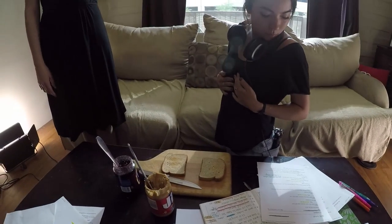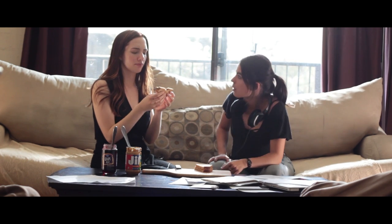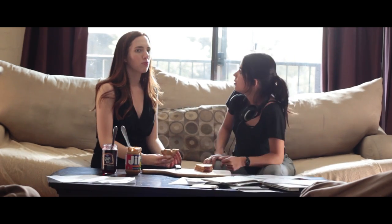Now this will take longer, but this allows me to focus on getting better performances because the actors only have to remember a few lines at a time. To pull this off, you really need to plan when you're gonna cut out of the wide shot ahead of time. An example, I know I'm gonna get Kate taking a bite of the sandwich in a close-up. So in the last chunk of the wide shot, we start from right after she takes a bite. She never actually bites the bread in the shot, she just holds it up to her mouth.